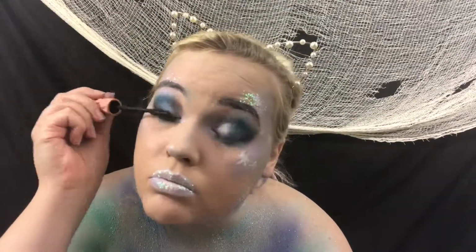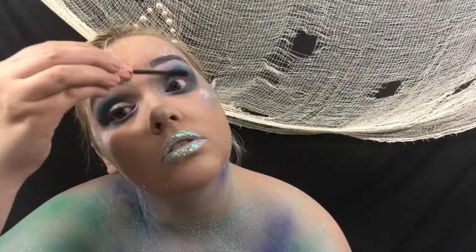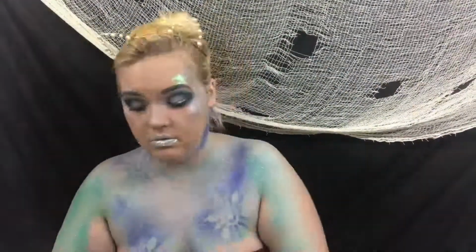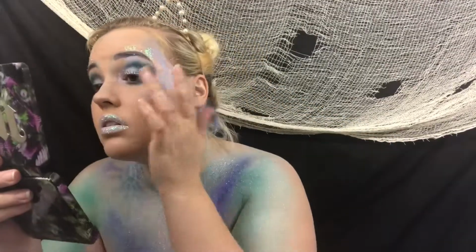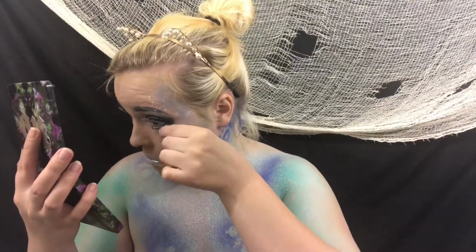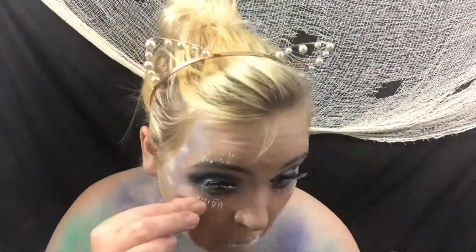Prep your lashes with regular mascara, and then go in and put on some glorious sparkly eyelashes. I have top and bottom lashes. I just got these at Walmart. They're super cheap. They're super great. You can also just put eyelash or glitter glue on lashes, apply glitter, let them dry, and that will be like a DIY glitter eyelash. But they look so bomb. I'm in love.